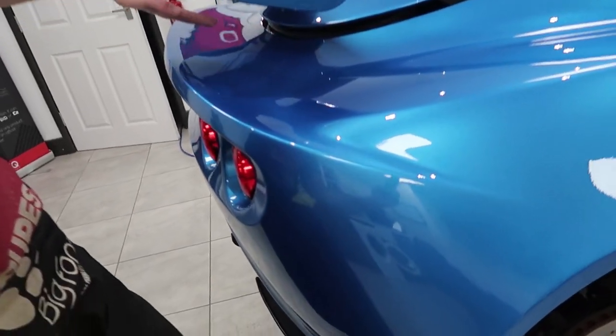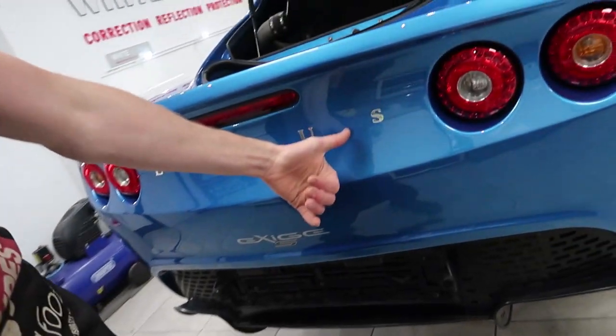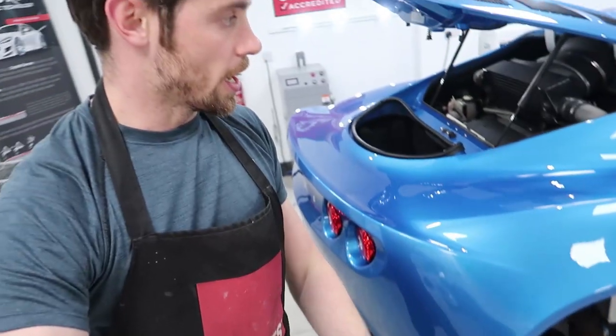It is a tricky one to navigate, even the flow under here, the ducktail fin underneath the spoiler, getting the pad into there, the underside of that, the light clusters, polishing these safely without catching the sides. There's lots of taping involved and lots of small steps to make the end result a big step. So it's 6 p.m.